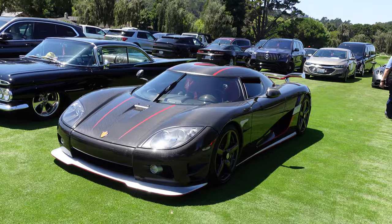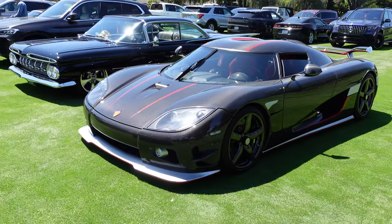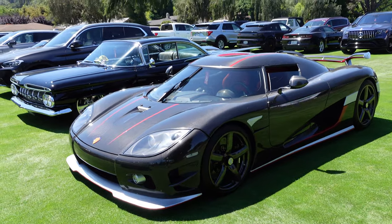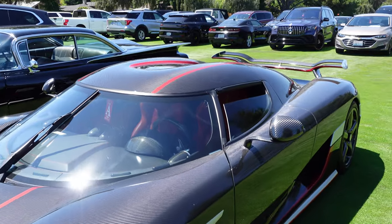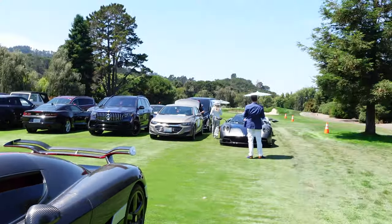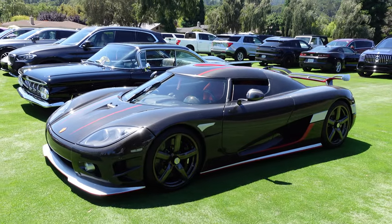Okay, start off with the all-carbon CCXR. I don't know if this is a different one from the one we saw in the parking garage. Same spec, but there was another one on a trailer back at Polo Field, so it could be just two identical CCXRs, which is pretty crazy. That same Wyra Roadster back there, I think we've seen that like three times now, so won't stop too much.